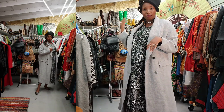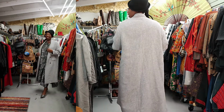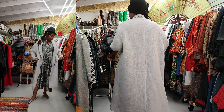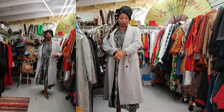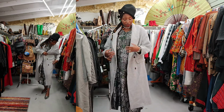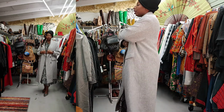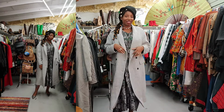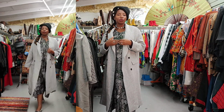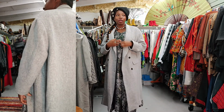I have my trusty mirror here that I'm checking myself out in. And what do you think? Oh, I just love it. It's really warm. I love how the sleeves are long, and it snuggles you, it's so comfortable, so warm. So this is actually the coat I have been reverting to in the past month, since it's been colder here in Florida.